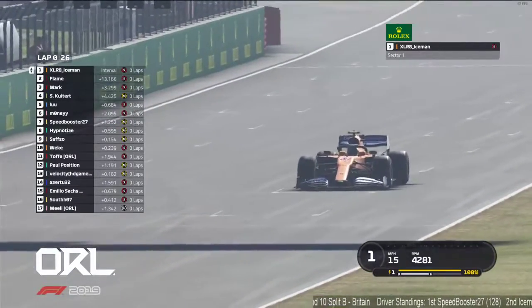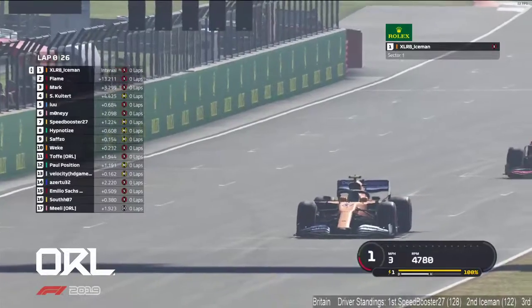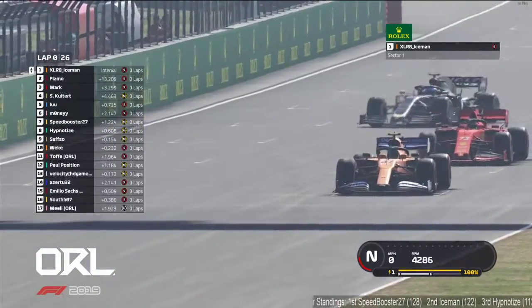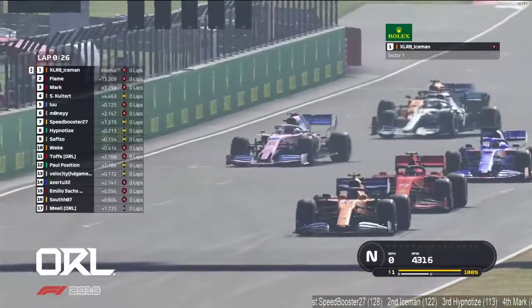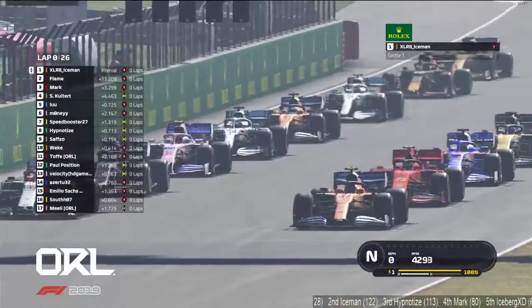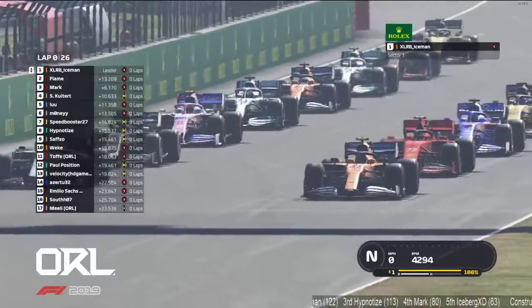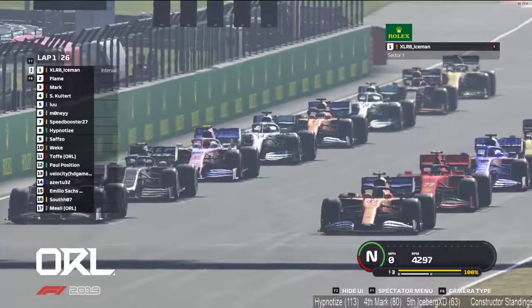Speed Booster is looking to extend his championship lead over Iceman, but is starting from 7th place, albeit on the medium tyres. Hypnotized as well might be looking to make some inroads. He starts alongside the aforementioned Speed Booster. We await for everyone to line up on the grid. And it looks like we are ready to go.